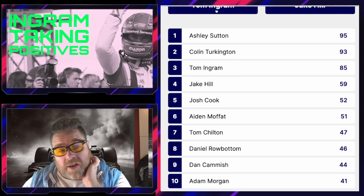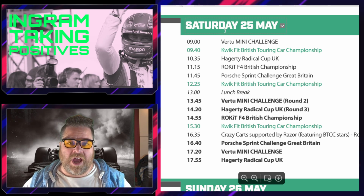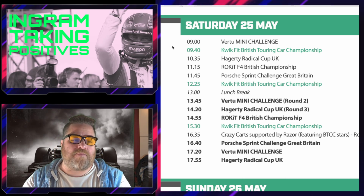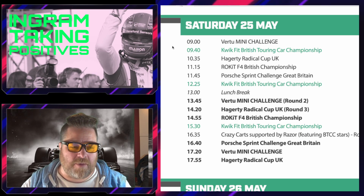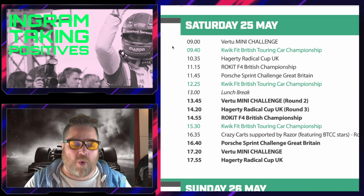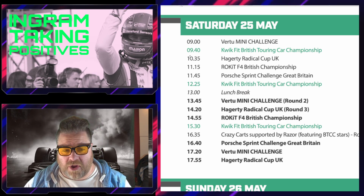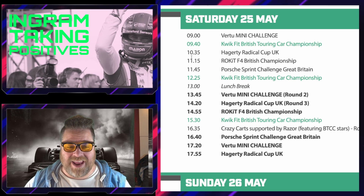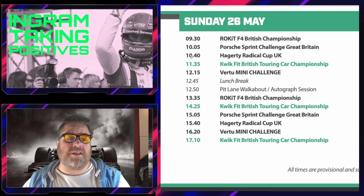And since we're looking at that, let's have a quick look at the event timetable. So on the Saturday, qualifying for the Mini Challenge, basically 2 practice sessions for the Quick Fit Touring Car Championship, and at 15:30 is the qualifying for the touring cars. From the top of my head, I don't know if it clashes because it's also Monaco. It's amazing, a massive motorsport weekend, isn't it? With Monaco, the Indy 500, and Snetterton. So the big day, though, is a Sunday.